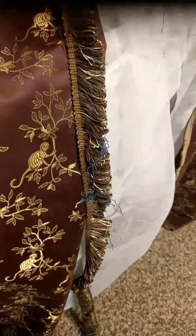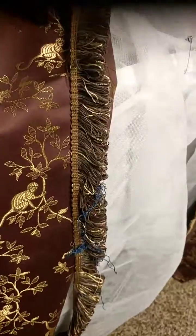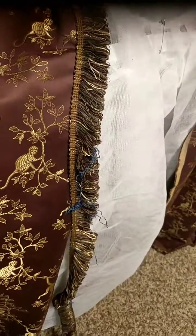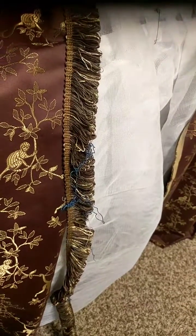I'm just holding it on. So I'm going to turn my camera back around. Hang on. Okay, so see the fringe next to the fabric? I think it's perfect. It adds another element to it, but it's not busy looking. I just really like it.